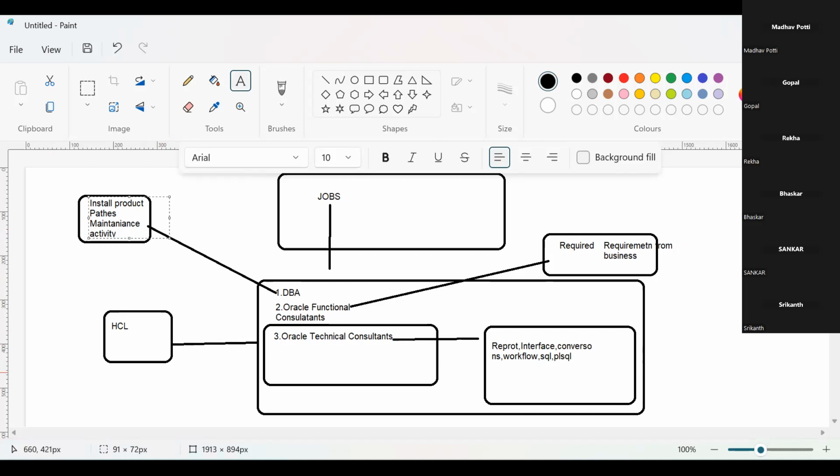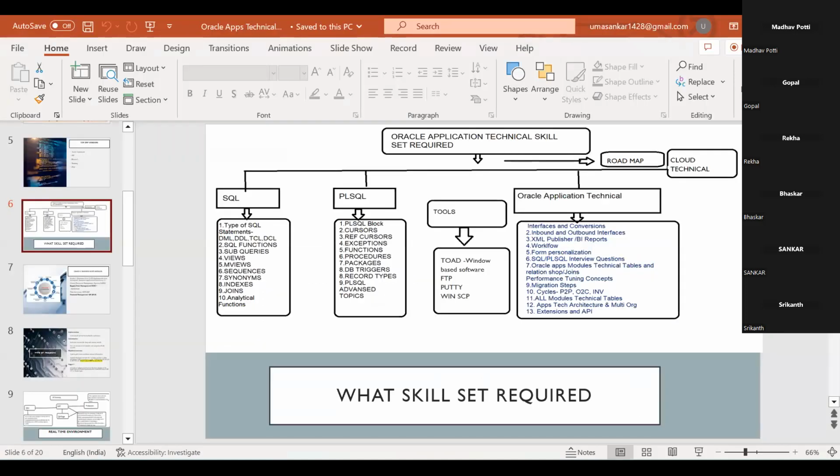We are in the Oracle Labs technical role. But if you see my screen, after learning ERP, what is the roadmap? Every time you are learning some course, we need a roadmap. Once you are familiar with Oracle applications, you get a chance to learn Oracle Cloud Technical. If you see my map, Oracle Cloud Technical is also more in demand nowadays.